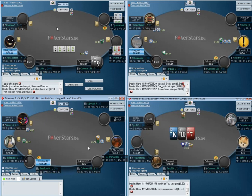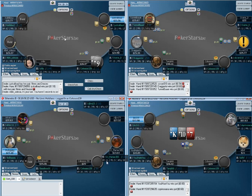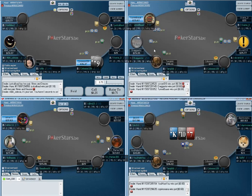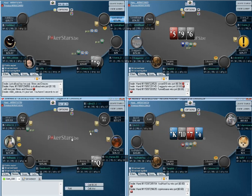I fold ace-2 suited again there. Those were definitely two situations where you can 3-bet. You don't have to. I didn't do it because the guy is 11-9, which is really tight. So he's opening only a very strong range. So I decide to believe him.